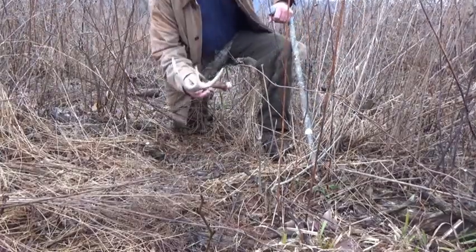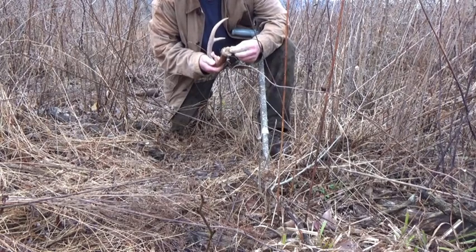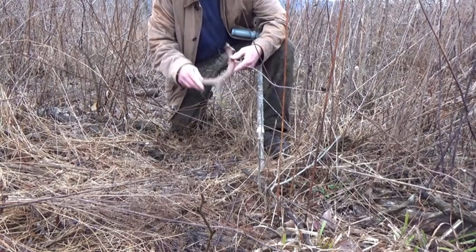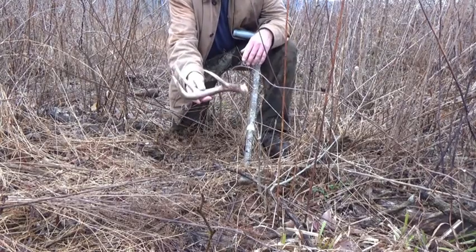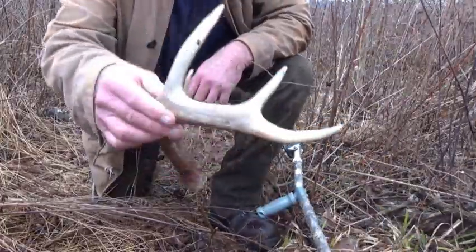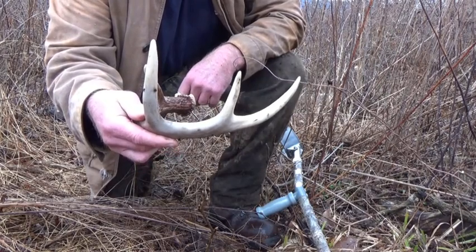Well, here we got a shed. Boy, it almost looks like it's broke off. I believe that's a shed. Sometimes they shed like that, down a little bit lower than what they should. So it's a nice heavy little shed antler there. Not real big. That's my second shed of the season. I believe it's February 11th. So there we go. That's number 2 for the year.